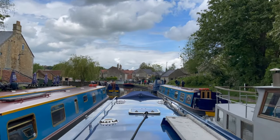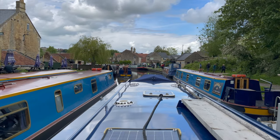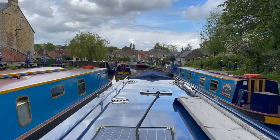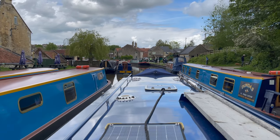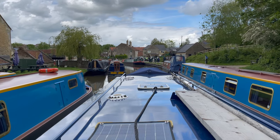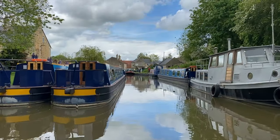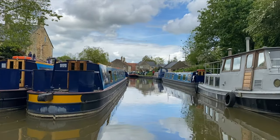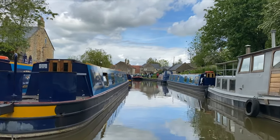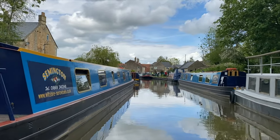Very narrow here. You'd struggle to get a wide beam through here. And this is Bradford-on-Avon. Just about to come to the lock. Okay, so you can see it's very, very busy around here. Lots of hire boats as well.